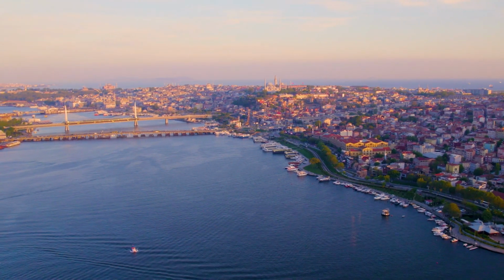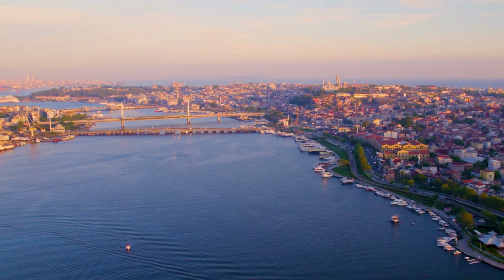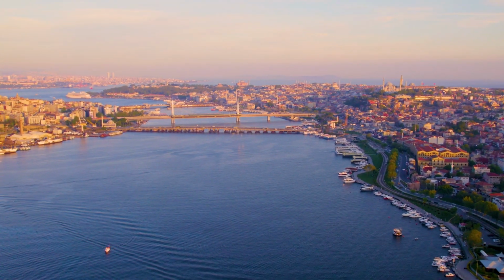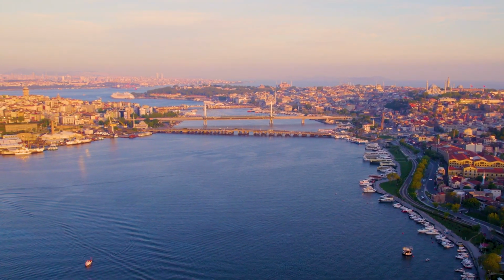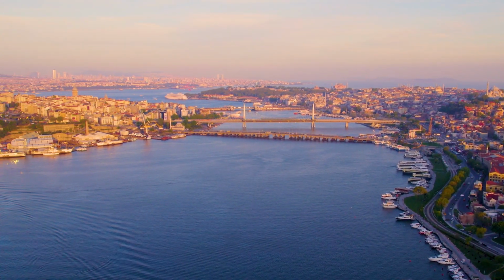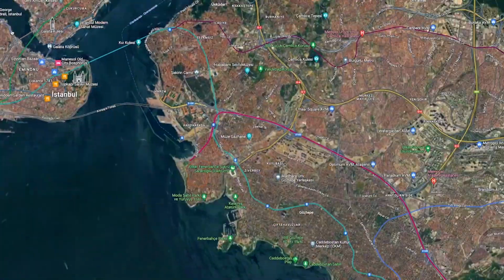And for those who are familiar with Eyüp Sultan Mosque, it is right here. From this particular line, it would take you only a couple minutes to come to the Eyüp Sultan area and visit Eyüp Sultan Mosque. If you carry on with the same line, it is going to take you right to the heart of the historic peninsula, where you're going to see the Topkapı Palace, the Grand Bazaar, Hagia Sophia, Sultan Ahmed, and others. All right, let's go back.